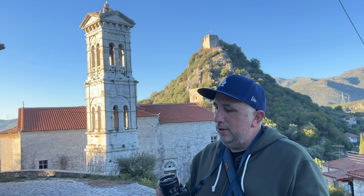I'm using Kodak Portra 800, rated at ISO 400, loaded up. I'm just using one lens for now. The lens I'm using is a 28 millimeter.